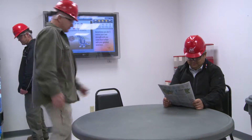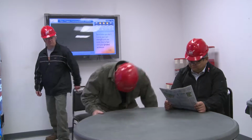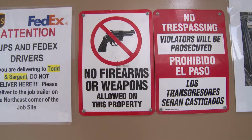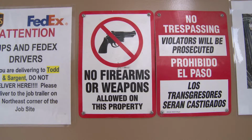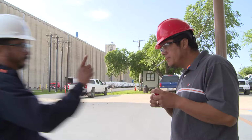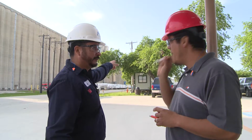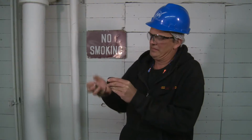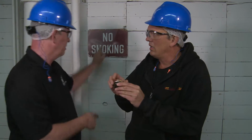In addition, our facility has a zero-tolerance policy for horseplay, harassment, violence, firearms, or weapons of any kind in our facilities. In our facility, you are expected to behave in a safe and professional manner with other contractors and Miller Milling employees. You are not allowed to eat, drink, or smoke in any production area. Water is allowed in sealable and shatterproof or other approved containers. Also, spitting and the use of smokeless tobacco are not permitted in any production area.